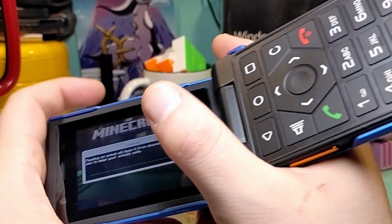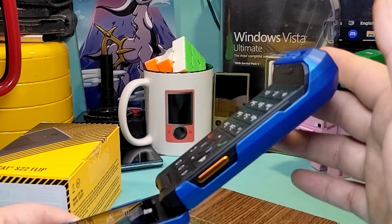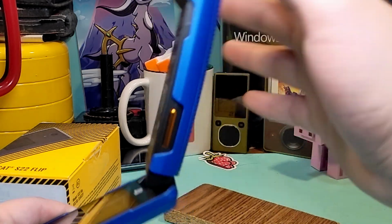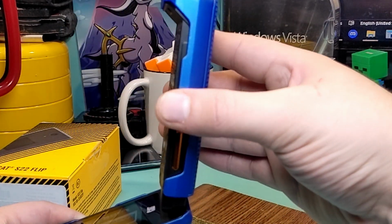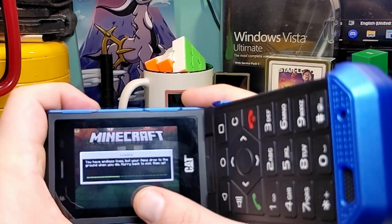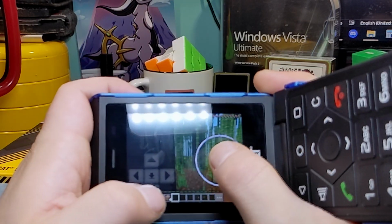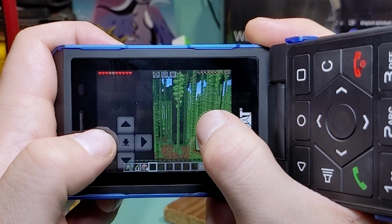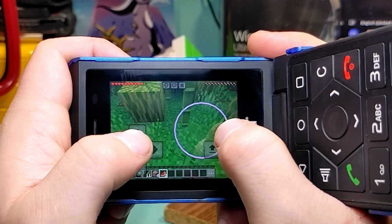Man, this is weird to hold. Look at this. I'm holding it bent, and it wants to extend all the way, because it doesn't have any positions other than closed and open. See? It doesn't click or anything. So I'm constantly fighting the hinge. Finally! Alright. Oh, wow. Bro, I can barely see anything with my thumbs in the way. Sweet!